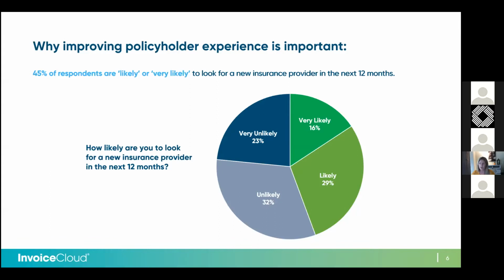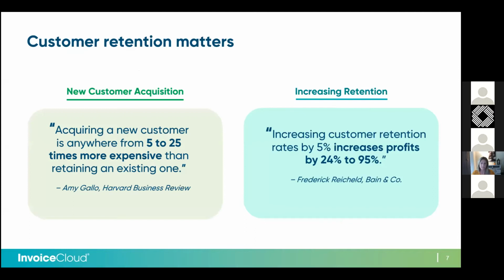I think what it does is it puts a direct link between customer satisfaction and customer churn. So if we know how critical it is, then how do we accomplish that? Those are some things we're going to cover. Also, to further support our survey, here's some more supporting information that I always like to quote from Harvard Business Review. Acquiring a new customer is anywhere from 5 to 25 times more expensive than retaining an existing one. And then Bain and Company tells us that if you increase customer retention rates by 5%, you have an exponential increase in your profits. So customer retention definitely matters.